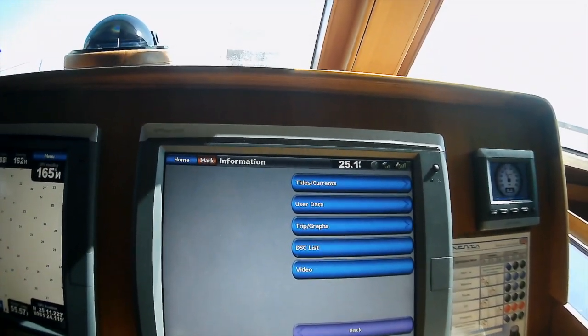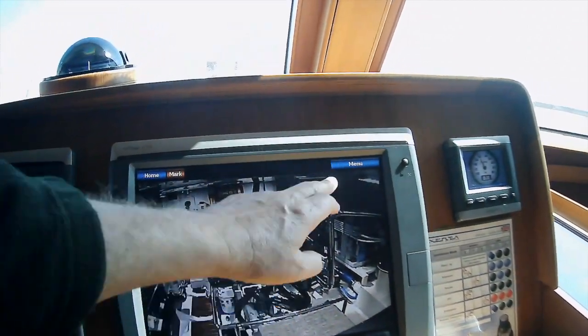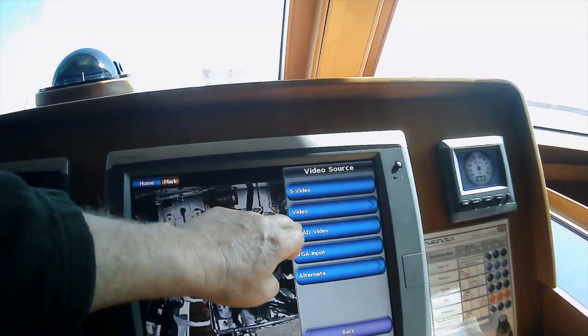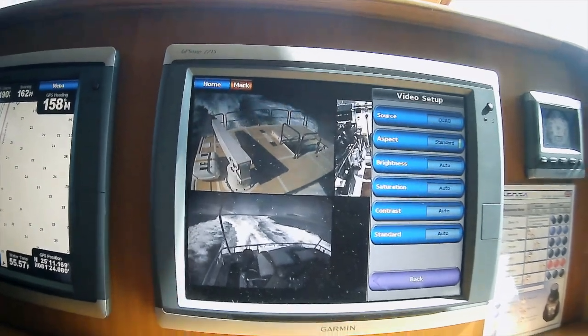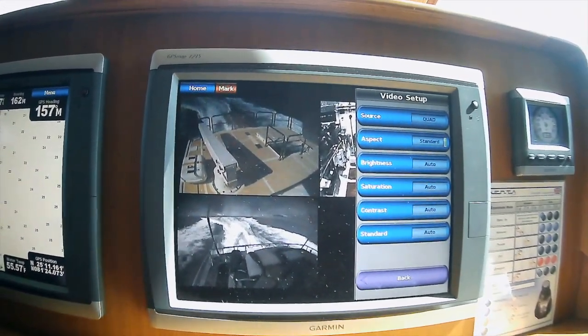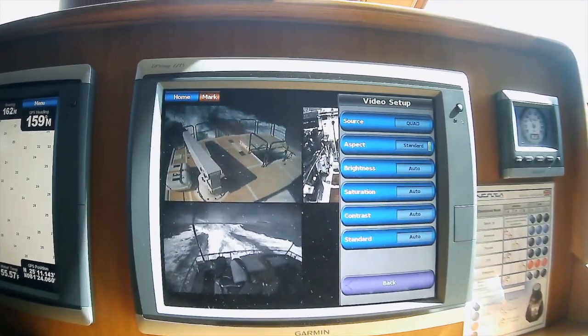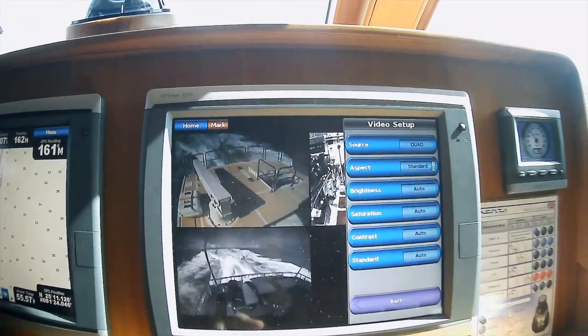Other things in information, I have a lot of video data such as that. I can also look at the different sources, so if you have multiple cameras, you can look at multiple sources. This boat also has night vision, which I won't talk about in this video, but there are thermal solutions too to let you see better at night.